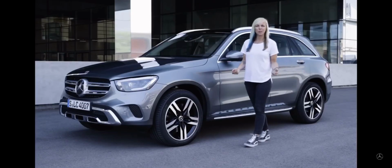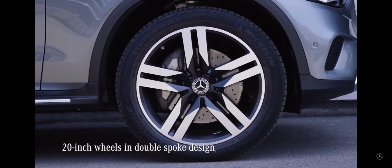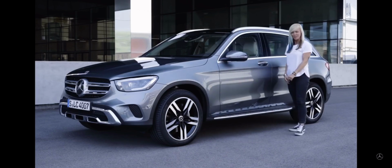If you want a more individual look, you can choose from a range of new wheel designs. Not only do they look great, but they are also aerodynamically enhanced. All right, enough of this standing still. Let's fire the engine up and put the GLC through its paces.